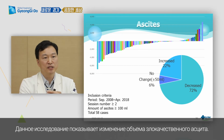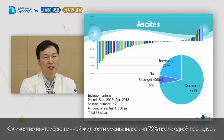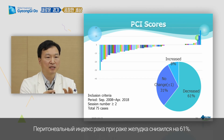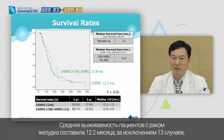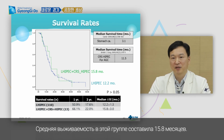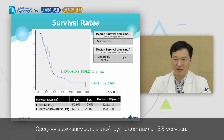This study shows the change in the volume of malignant ascites. The amount of ascites decreased by 72% after one session. These are the results of change in PCI scores after repeated LHIPEC sessions. The peritoneal cancer index for gastric cancer decreased by 61%. The median survival of stomach cancer patients was 12.2 months, excluding 13 cases who underwent cytoreductive surgery after performing LHIPECs. The median survival of the LHIPEC group was 15.8 months.